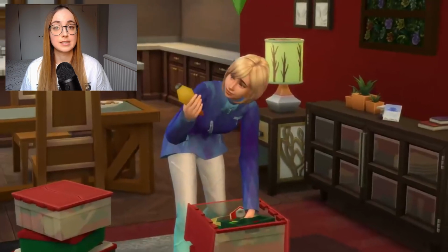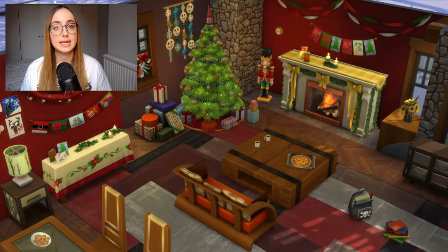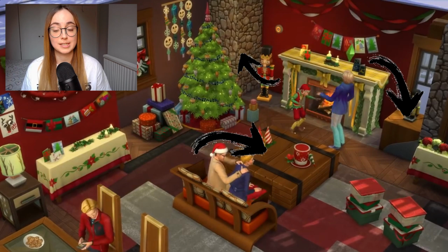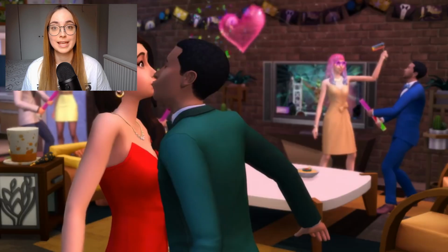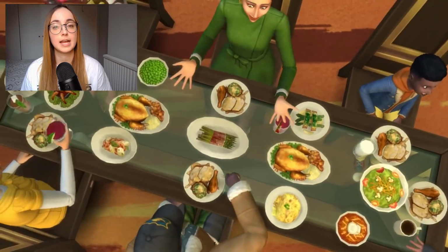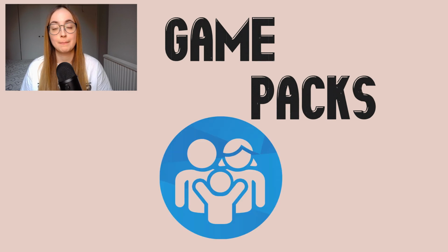And Seasons is also, I wouldn't say as much on the countryside, but more on the nature side. I think there's a lot of nature inspired elements in there. For example, a wooden side table that literally is like a block of wood. I love that thing. So it has these kind of nature and seasons inspired items, so I can definitely recommend those. Of the game packs, I probably would only say Parenthood.